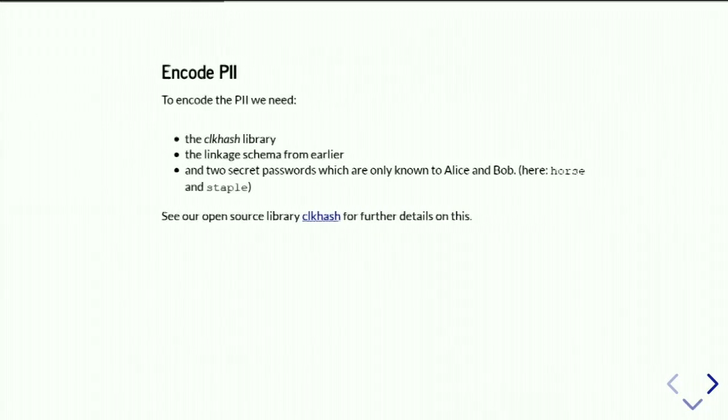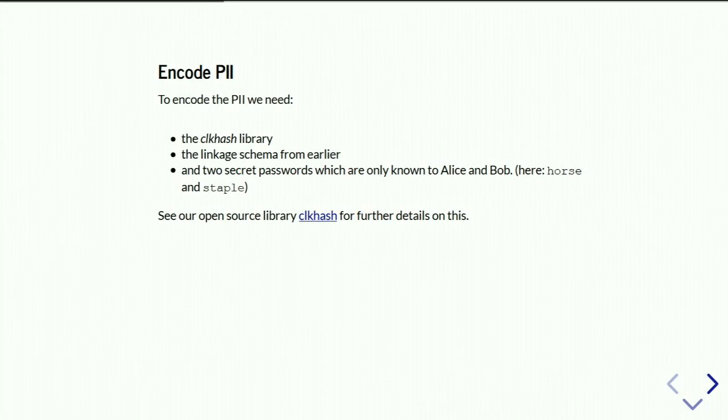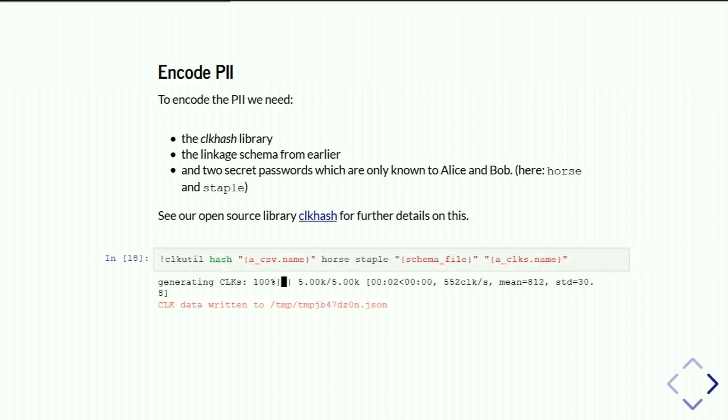The details here don't matter too much, but essentially we're going to be encoding the personally identifiable information at the data provider, at the source of the data, and then the encoding is going to be shared. Now, if you'll forgive my Jupyter templated shell command briefly, I wanted to show that we also had a command line tool, not just a Python library.